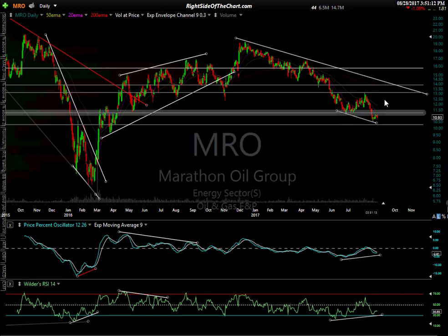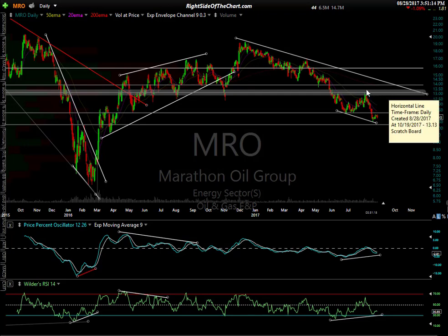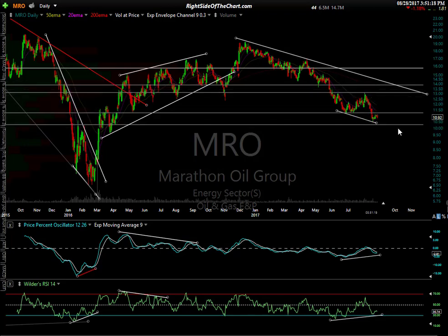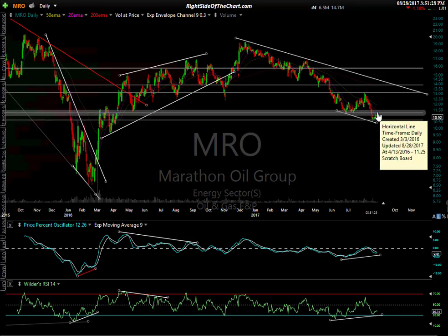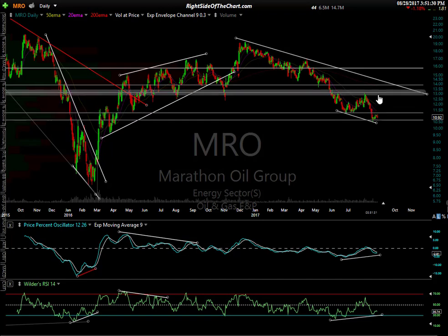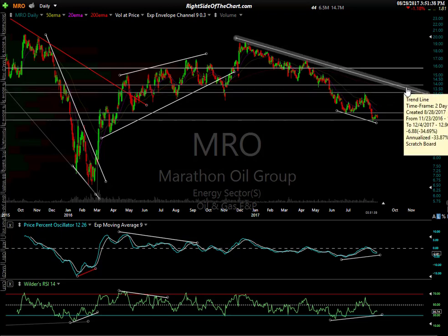MRO, Marathon Oil, positive divergence. There's a positive divergence, and you can see the lines here. As I often say, these lines on my charts, if they're below, you have a horizontal line that's support. That one we might want to put at the recent reaction low. And if the lines are above, they're resistance. So it would be bullish to see us take out this level here at 11.25. And I don't see a lot stopping this stock up to a little over $13 if that gets taken out, and then ultimately this potential downtrend line here will probably come into play.